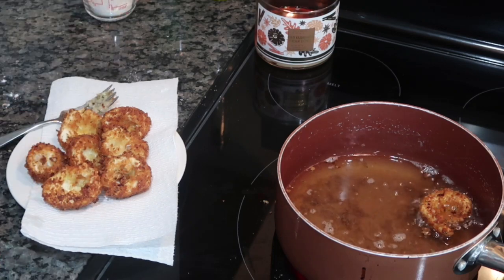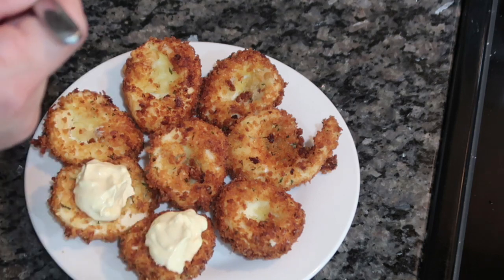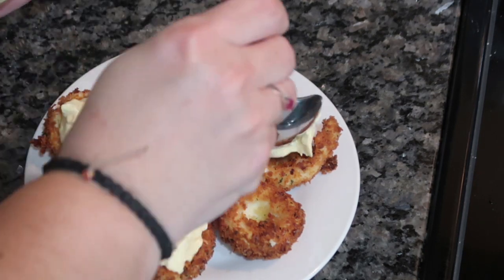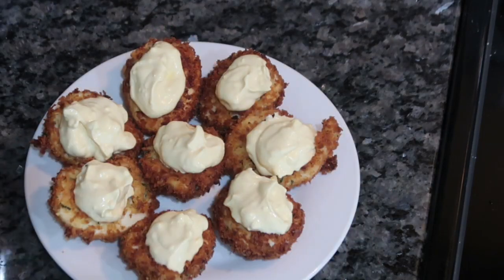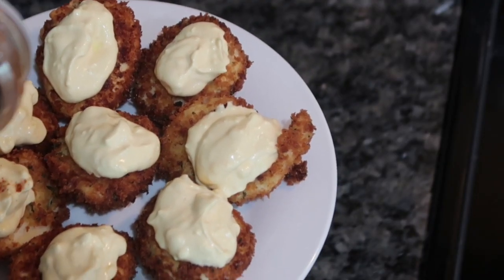Once we were all done frying them up, I arranged them on a plate, and we took our mixture that we had stored in the refrigerator, and we went ahead and topped all of our fried deviled eggs with our really delicious mixture. I added a little bit of paprika, and that was it. You guys, this was so elevated.